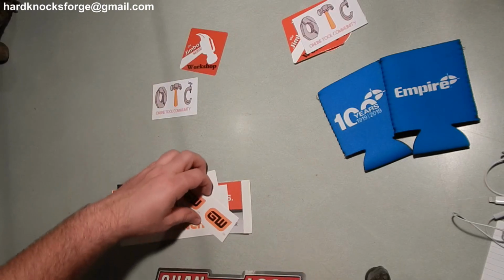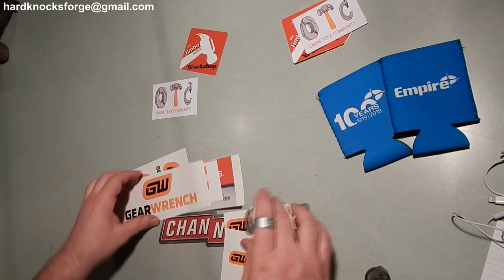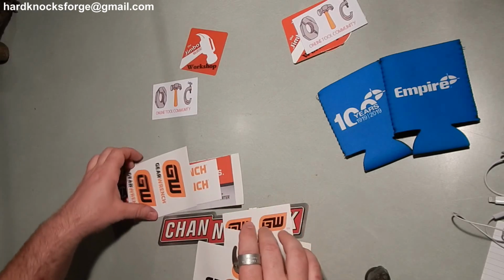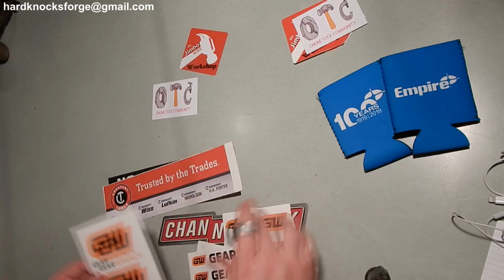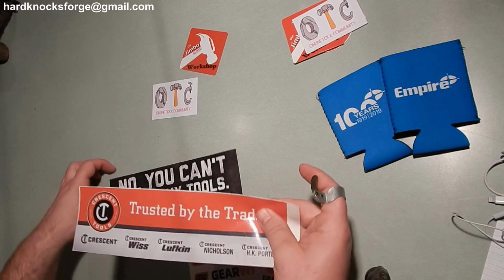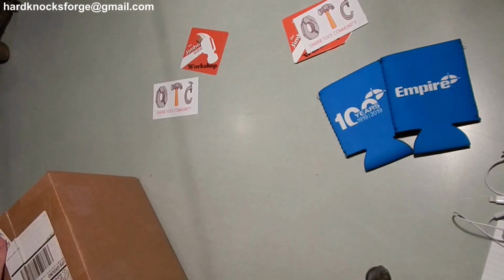And I do have Channellock stickers for this. More Gearwrench. Guy wins a lot from Gearwrench. I think it's every other month. Oh, there's a nice Crescent. That's a good looking sticker there.